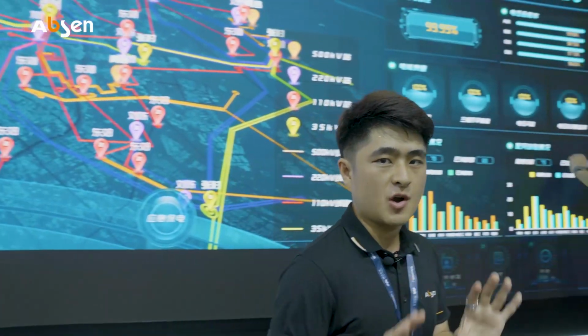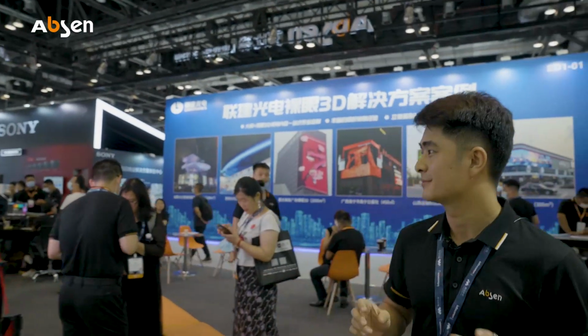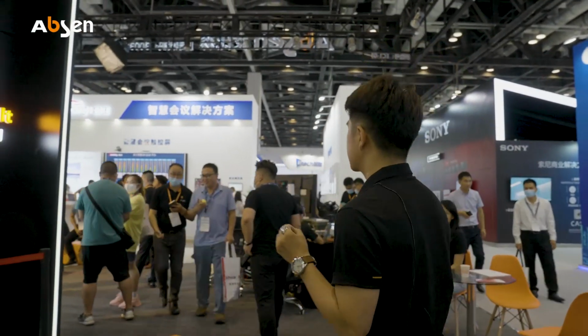Okay, so the next one is really the start of today. If we go back to the stage, we will have a virtual filming experience center which has thousands of visitors today. Okay, finally, our last solution of today, the virtual filming experience center.